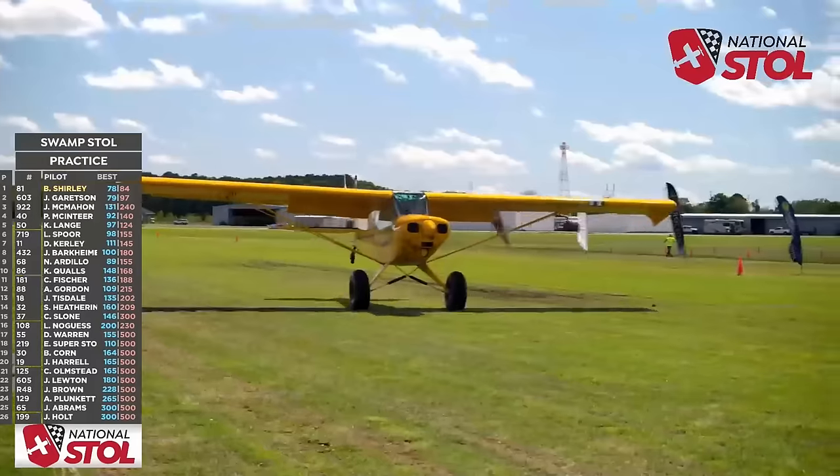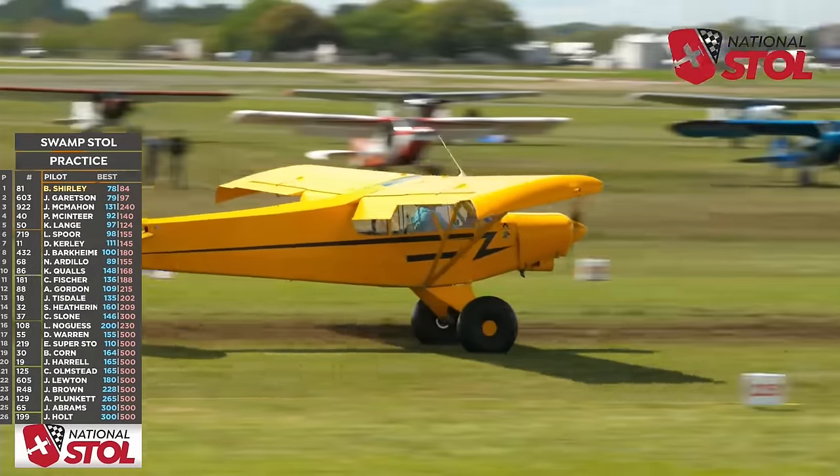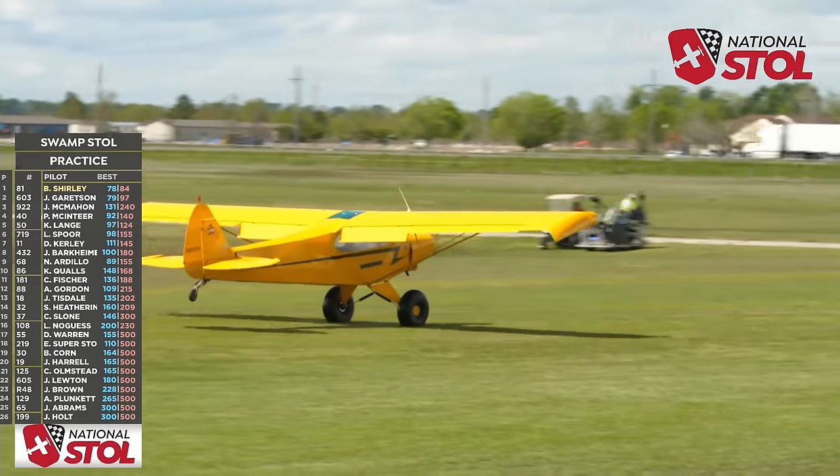Oh. Look at Levi. Come on now. Added all that power, not enough to save it. Definitely ran out of lift there. Uh-huh. Put that right wing down.